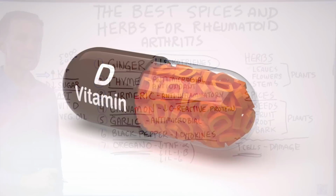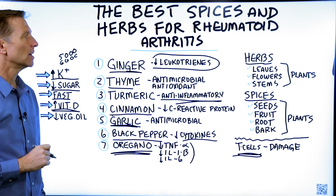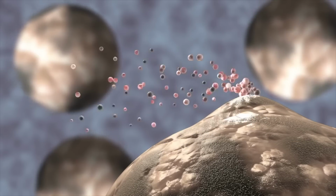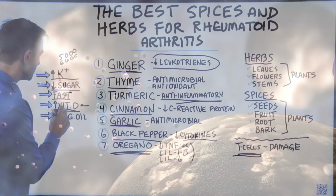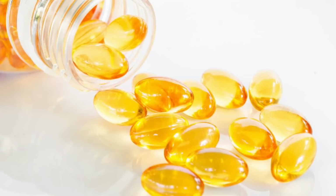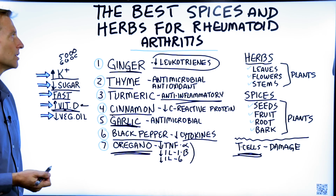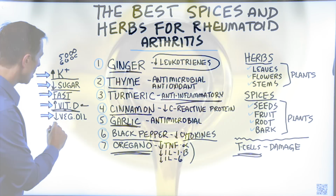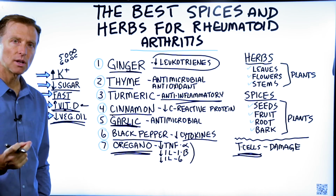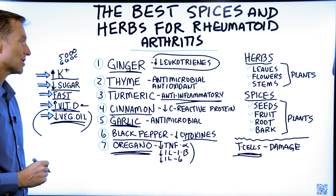Going on a fast is one of the best things you can do for any autoimmune condition, especially rheumatoid arthritis. Vitamin D is the other key factor in that, because vitamin D is a powerful anti-inflammatory. It's involved in just about every immune reaction. So vitamin D in higher levels is vital. I'm talking about 20, 30, 40, 50,000 IUs. And if you did that, you'd probably experience some really good relief from rheumatoid arthritis. Also avoiding any type of vegetable oils like corn oil, soy oil, canola, cottonseed. They're omega-6 fatty acids, very inflammatory.